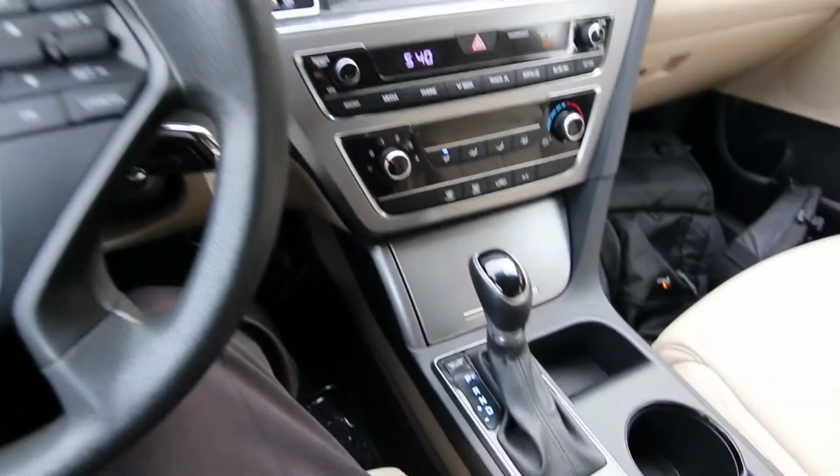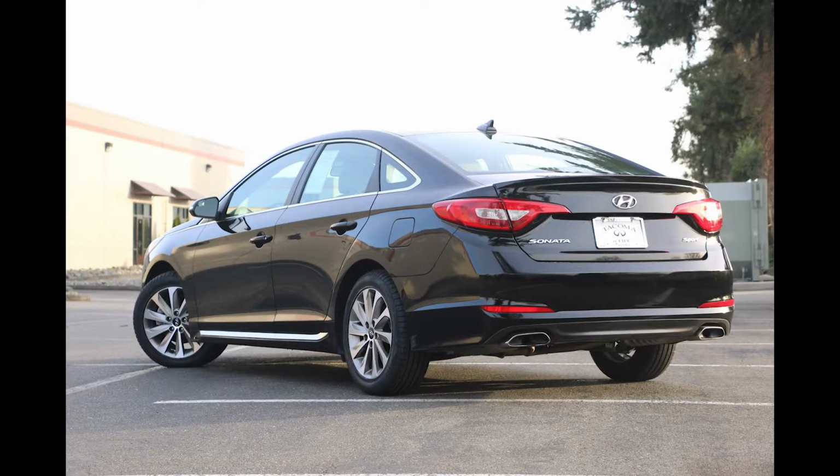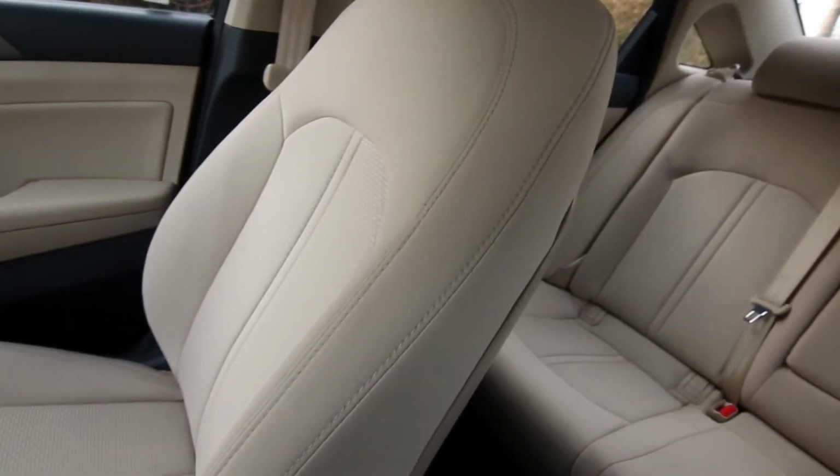Today I'm going to tell you about this lovely 2017 Hyundai Sonata Sport that we have for sale. This one actually we got in a trade. We have other dealerships that we buy and sell wholesale cars with. We got this from the Harness Auto Group in Puyallup.